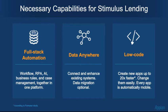So first of all, I imagine many of you may be familiar with Appian, but I'll provide just a brief overview. Appian is a low-code development platform for building enterprise software applications with full-stack automation, so workflow, decision rules, case management, artificial intelligence, and robotic process automation. And we've got a strong presence in financial services. In fact, FS is Appian's largest and fastest growing vertical. And Appian is really used quite often in the lending space across the entire lending lifecycle.